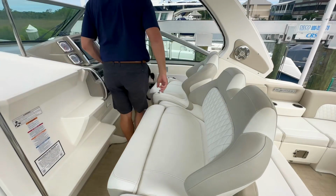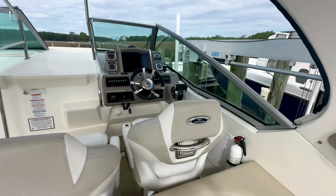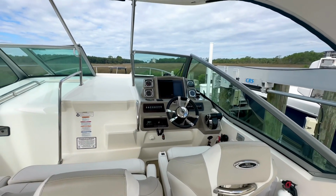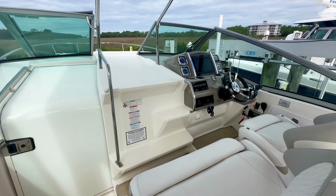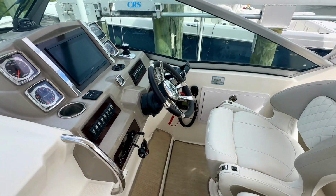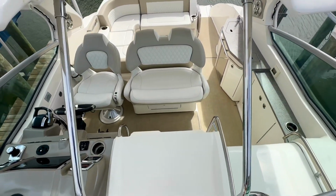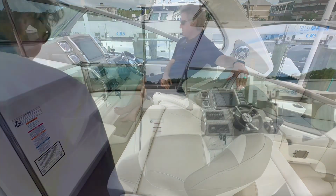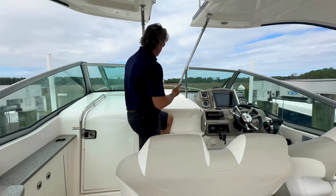I like how they did the helm with the captain's seat being on the same level, integrated with the passenger seat. I know for our Sundancer, I've got a bucket seat here, so when my wife is sitting here, we feel like we're a little separated, like she's in a separate seat. So you've got a double seat here, but while you're driving this boat, you absolutely do feel like you're a part of the other people sitting in this seat. So if my wife was sitting here, we would feel like we're sitting on a couch together, which is a really neat feature.